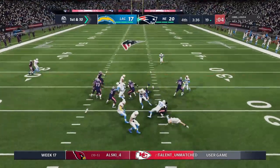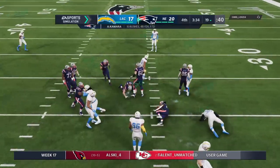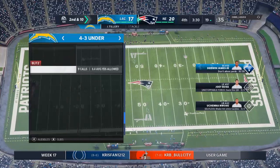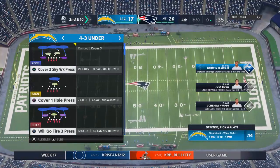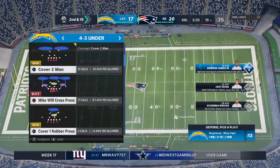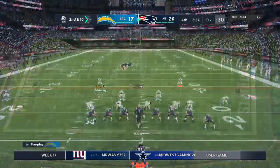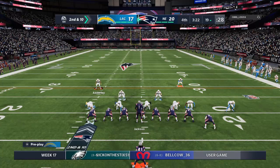Trying to run down some clock with Kamara. And he is met at the line of scrimmage, and he goes down right there. Call it no gain on the play, and it'll be second down. 2nd and 10 at the 19-yard line. Clock continuing to run. They'll probably wind this all the way before snapping it on second down.